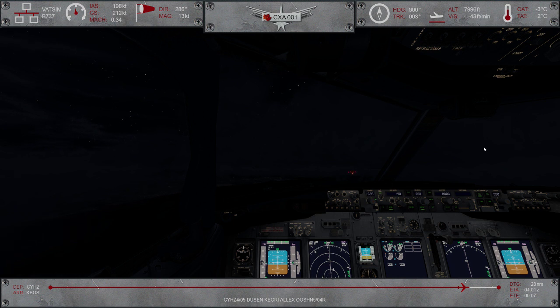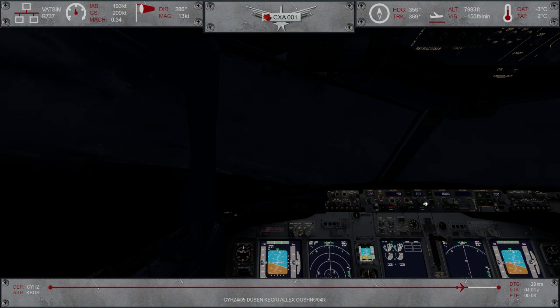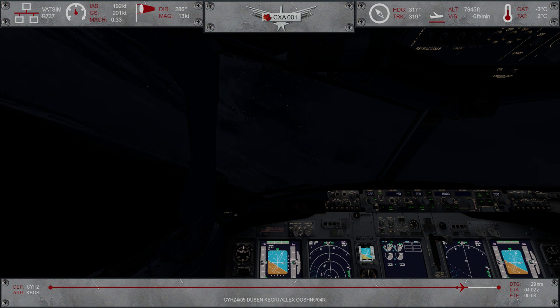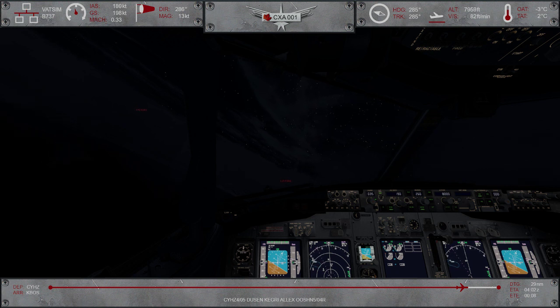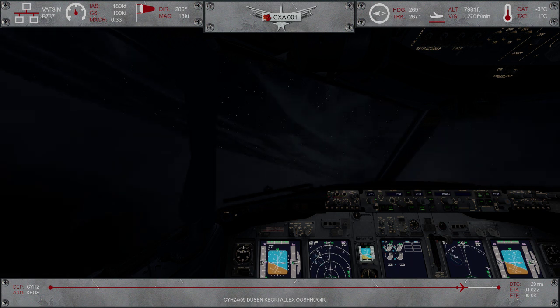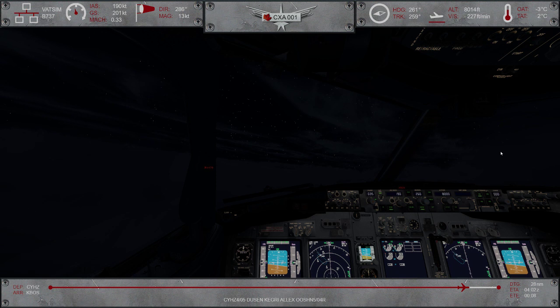Canadian Express 1, turn left heading 270. Left 260, Canadian Express 1. American 2119, turn right heading 360. Right heading 330, American 2119. Western 3609, climbing to 14,000. 14,000, Western 3609. Air Canada 1995, turn left heading 210, maintain 6,000. Air Canada 1995, Halifax contact Boston approach 126.5. 1995, that's right, thank you.